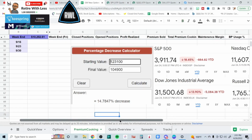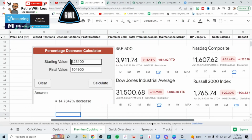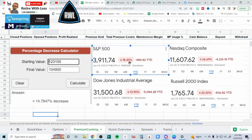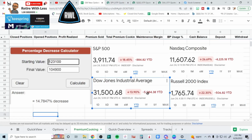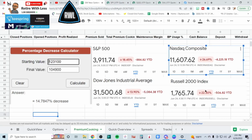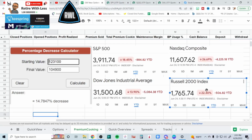How does that compare to the major indexes? Not bad at all, because the S&P's down 18.5%, the Nasdaq's down 26.7%, the Russell's down 22.3%, and the Dow Jones down 13.9%. So not shabby overall. I typically have always tried to compare myself to the Nasdaq and the Russell as far as the options account is concerned. So with us handily beating those two indexes, I'm quite pleased, to be honest with you.